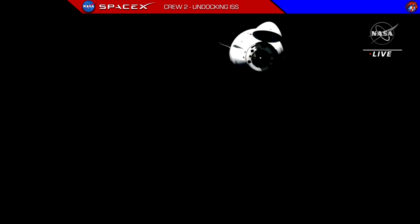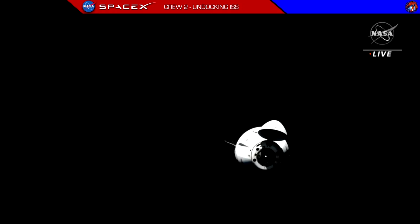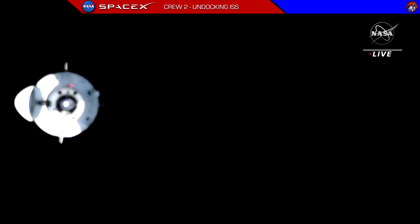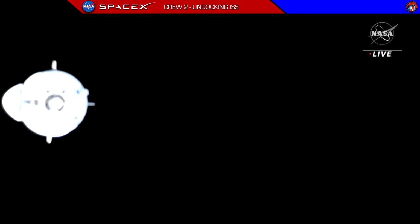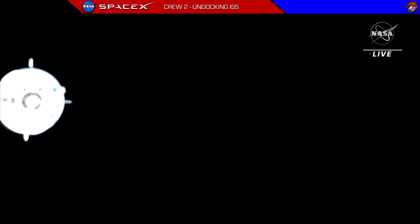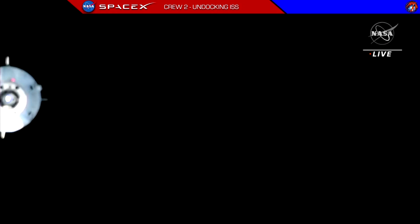The zenith port on the Harmony module has been the home of Crew Dragon Endeavour for the International Space Station, attached for the past 197 days. It backed away, making its way from the docking position out to waypoint 1, about 220 meters away from the International Space Station, into a hold position.